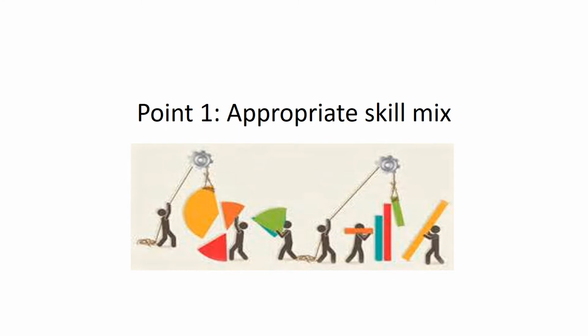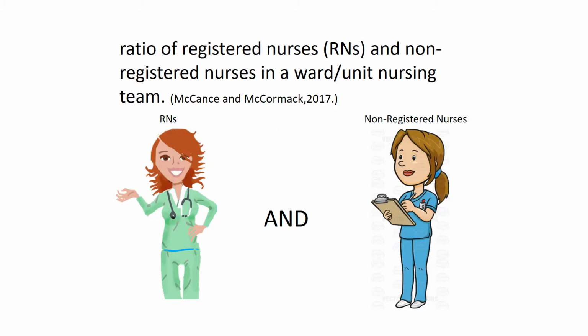The first of the key contributors to the person-centered care environment is appropriate skill mix. Let's look at what it means. In their book, McCormack and McCance define appropriate skill mix as the ratio of registered nurses and non-registered nurses in the ward or unit of the nursing team.